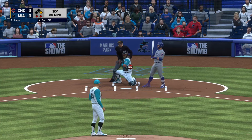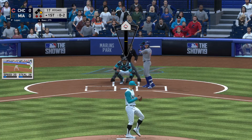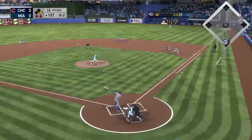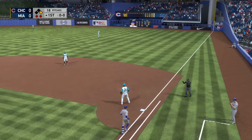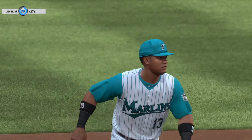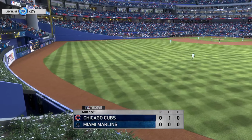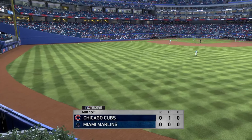In there, and he's ahead 0-2 now. Hey, he got away with that one right there. If he's going to live up there, spinning it up top of the zone, he's going to get hurt. Hard hit ball to second. Castro's got it. Throw on to first gets him, and the side is retired. 1 left for the Cubs. And now the Marlins will have a crack at things. No score.